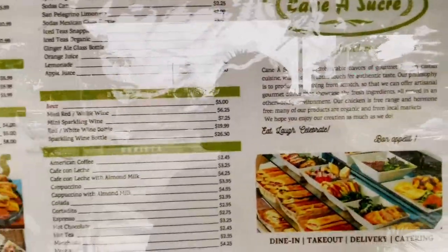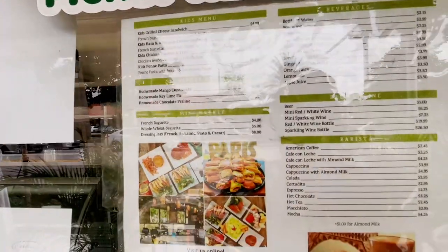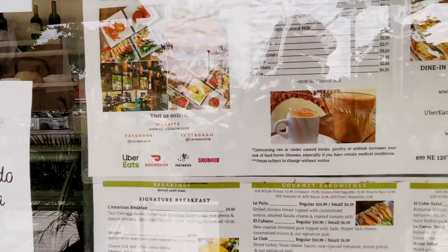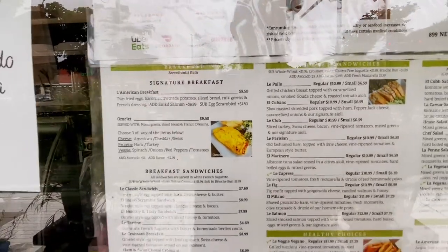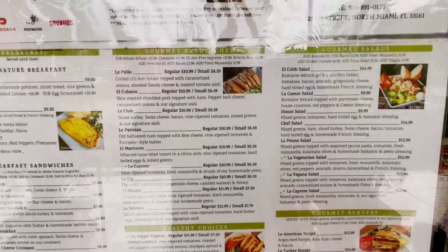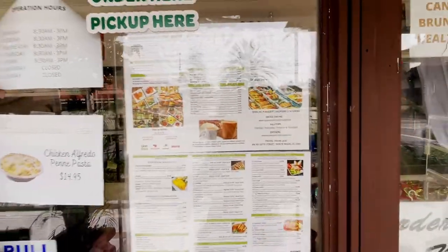Says Cane au Sucre serves unbeatable flavors of gourmet French casual cuisine with a small Latin touch for authentic taste. Our philosophy is to produce everything from scratch so that we can offer artisan gourmet dishes that showcase the fresh ingredients, all served in an otherworldly environment. Our chicken is free range and hormone free. Many of our products are organic and from local markets. We hope you enjoy our creation as much as we do. Eat, laugh, and celebrate. Who can argue with that?